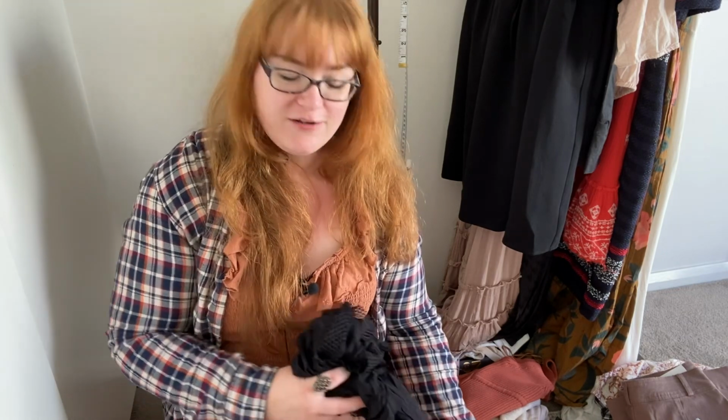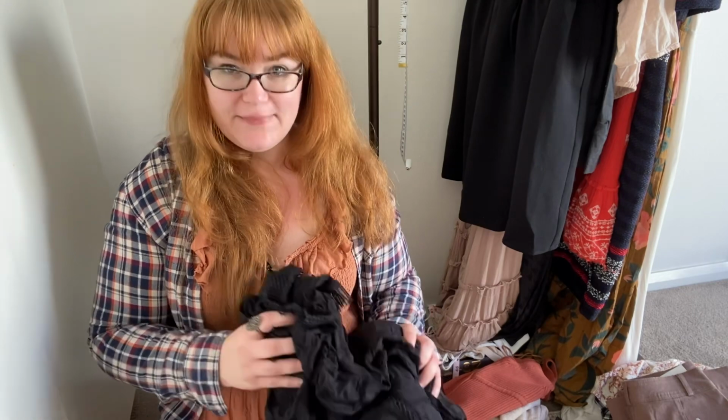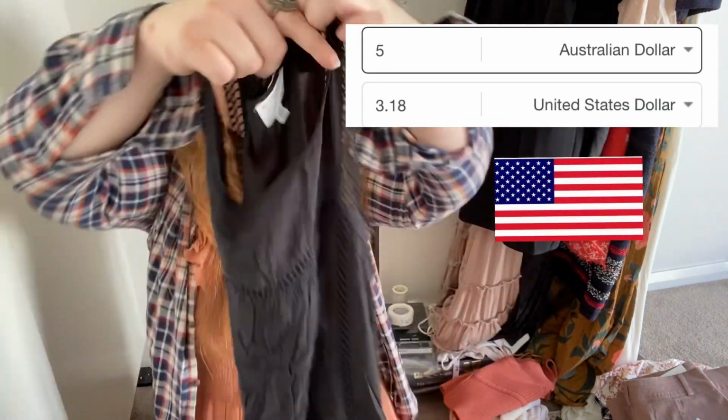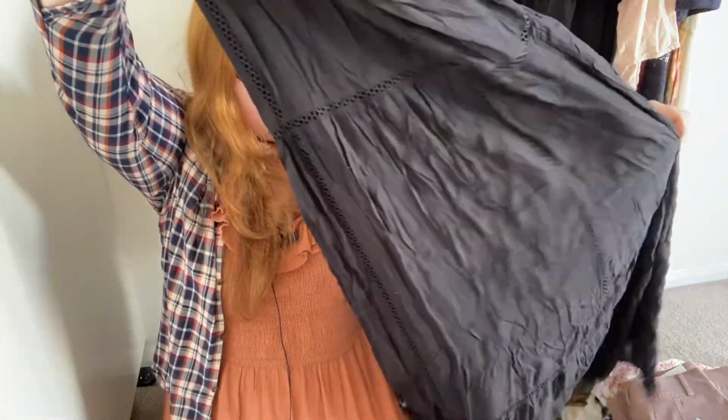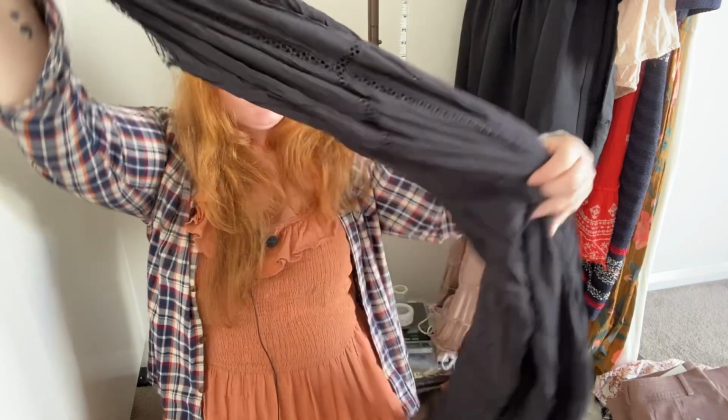Another booth I visited had everything for $5 a piece. I did purchase some 2-piece sets and they were $5 a piece. First item is the brand Witchery. Size 8, Australian, long maxi, like a witchy dress.